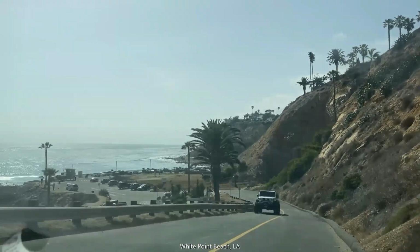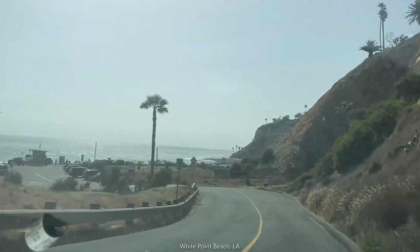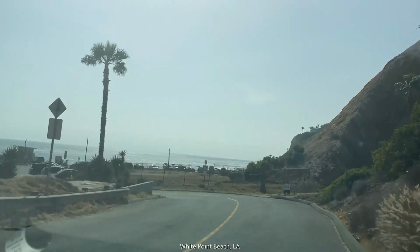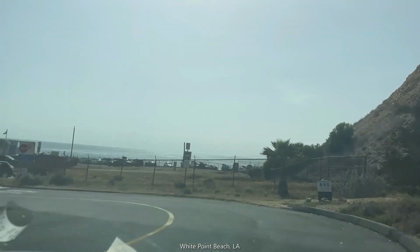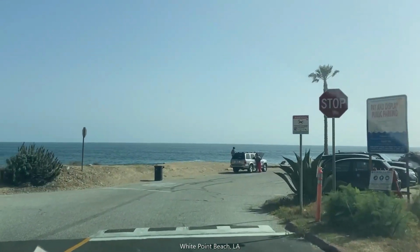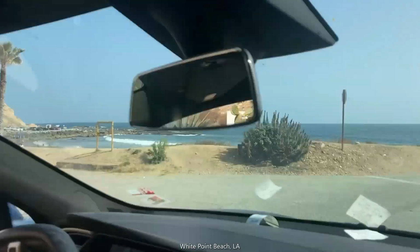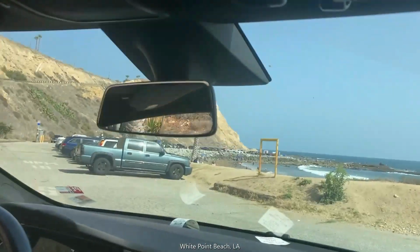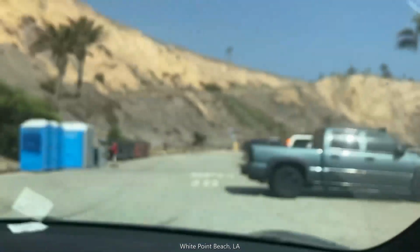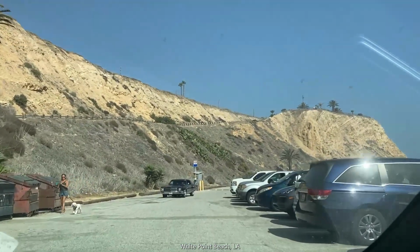Now we just arrived at White Point Beach. So DJ, what's special about this place? There's a lot of things special about this place. It's a great place to view the intertidal habitats of our ocean critter friends, and it's also a great place to see some of the geology of the area. So we're going to be taking a look at a little bit of both. It's also not such a fun place to park at, apparently.